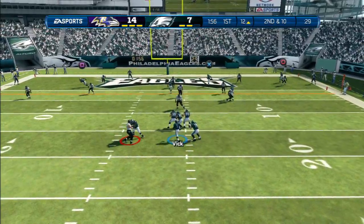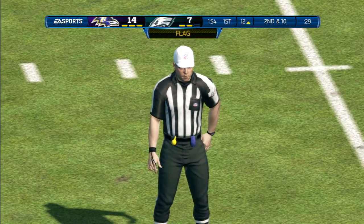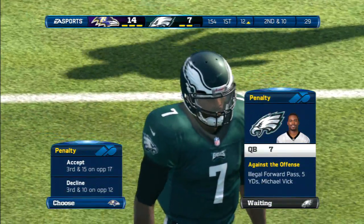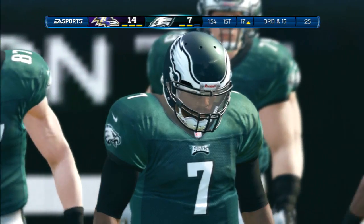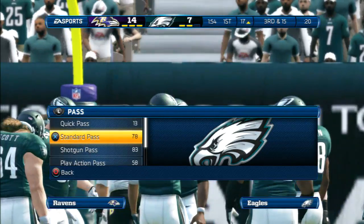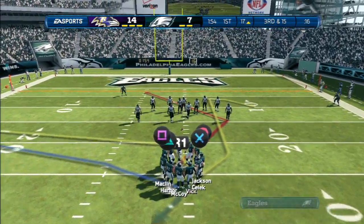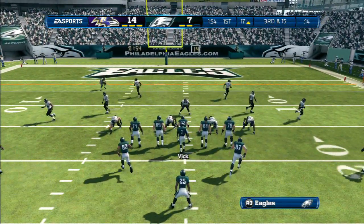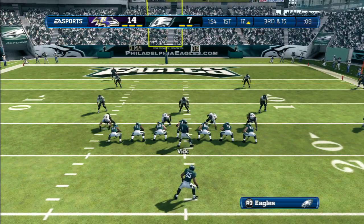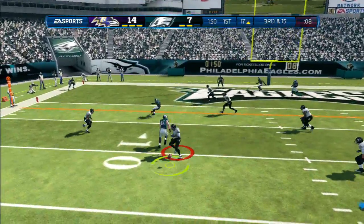This is a five-step drop back. Gets away from the heat. We've got a flag. That penalty is, of course, going to be accepted by the defense. From inside the red zone, so dangerous. Third and forever. Trying to work that left side.